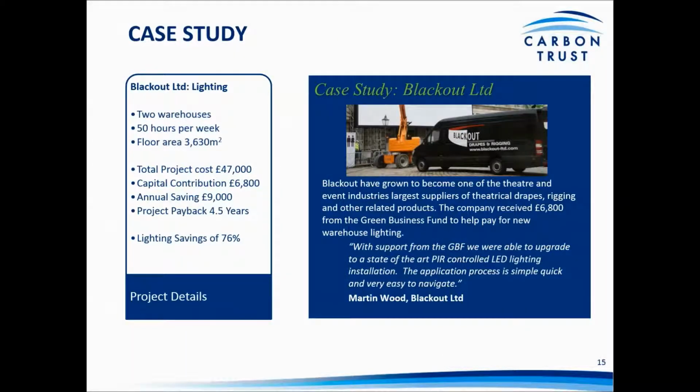This first case study highlights that. It's from a company called Blackout Limited, who are one of the larger events companies. Basically, they were able to upgrade their existing lighting in two warehouses. They're operating the warehouses 50 hours a week, and they spent £47,000 upgrading the warehouses to LED. They got savings of around £9,000 a year, giving a good return on investment. And overall, the lighting savings were 76% in this instance.